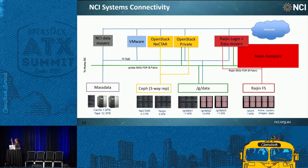Systems connectivity, this is a very, very important slide. You will get to know why NCI is building an OpenStack cloud, despite the fact that we have one of the biggest clusters in the world. We have Raijin, and its file system, /short, around 7.6 petabytes of storage. It is 150 gigabytes per second, the fastest file system in the Southern Hemisphere. But we do not export this file system anywhere else. It's sandboxed, it's for the supercomputer.